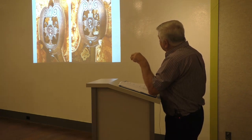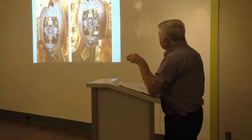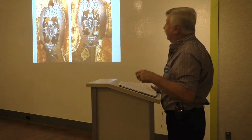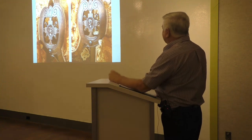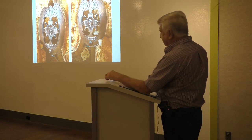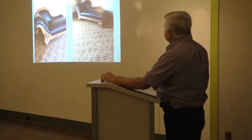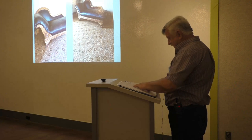We have a lady here and a man here. These are not the Cappons, although maybe we could say that they were if you want to add the story, but no, they're not. They are generic man and woman, just to make it much more decorative. Beautiful. Fainting couch, again, very popular at this point.